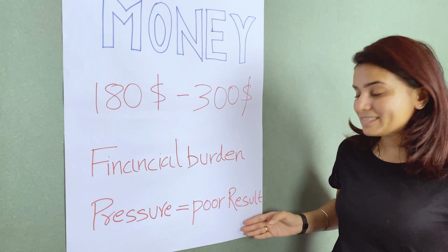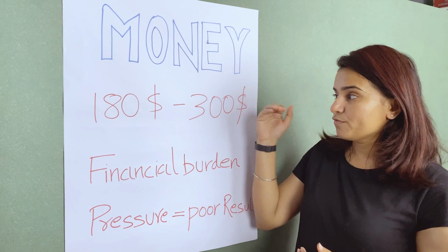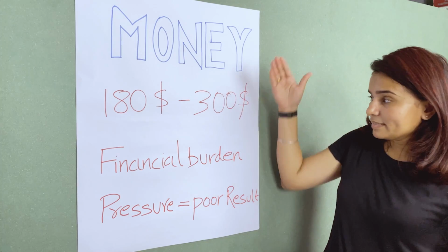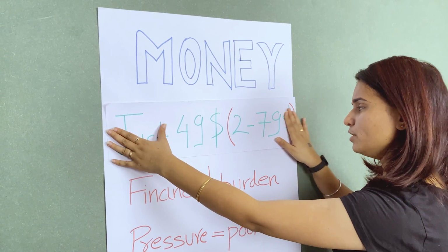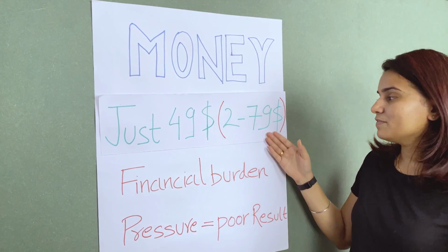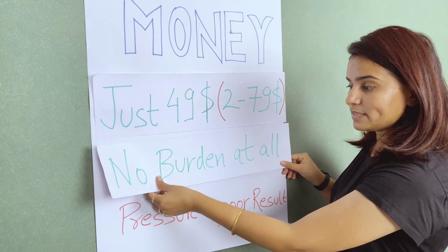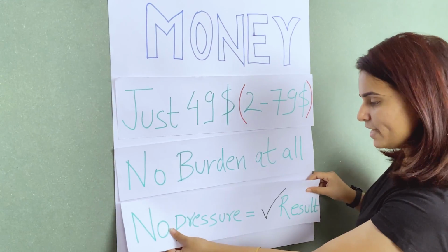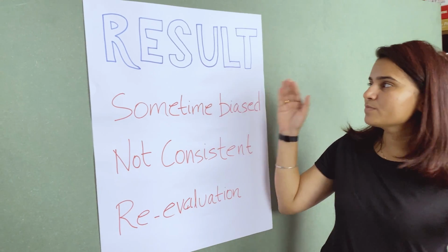As mentioned before, the pressure is high. And when the pressure is high, the results are poor. Students have to take this pressure of the cost, they have to take the pressure of the exam, and they have to perform better. In order to do that, these factors shouldn't be a burden. That's when Duolingo comes up with a solution. The exam cost is only $49, and you can even write 2 exams for $79, which is quite amazing. When it comes to financial burden, DET also solves that because $79 for 2 exams is nothing. And last, there is no pressure because the exam is only for an hour. That means great results.